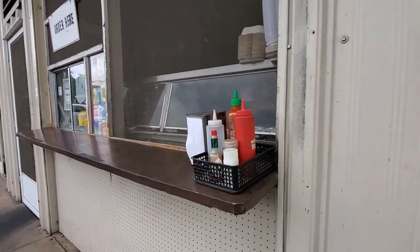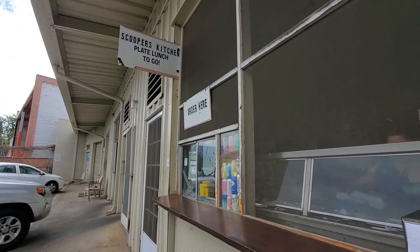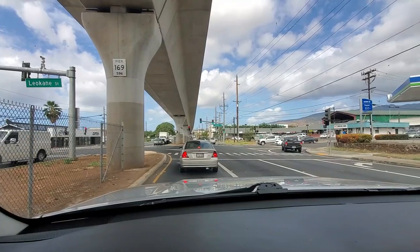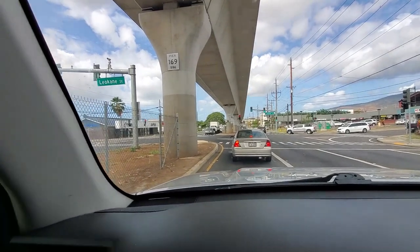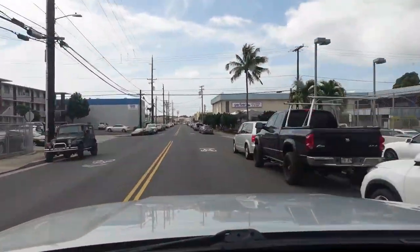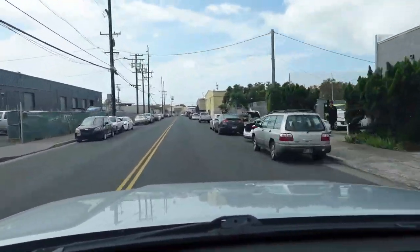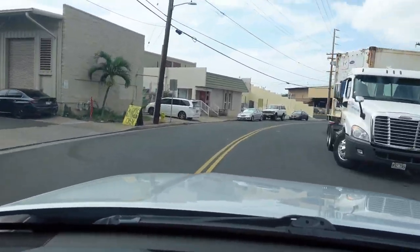Today's restaurant is in Waipahu in the industrial area. It's called Scooper's Kitchen, and it's a small hole in the wall. If you go onto Farrington Highway going westbound, you're going to take a left on Leokane Street, and there's a Bayview Auto to your left and an Aloha Station to your right. You go all the way down a few blocks in, and you're going to see the big yellow sign saying Scooper's Kitchen, and that's the driveway to go in.